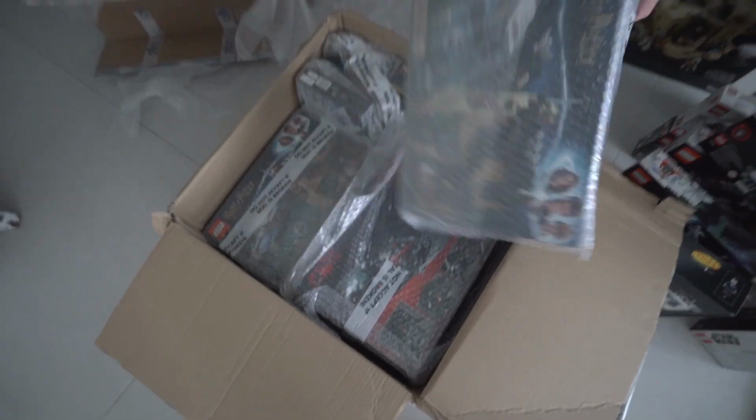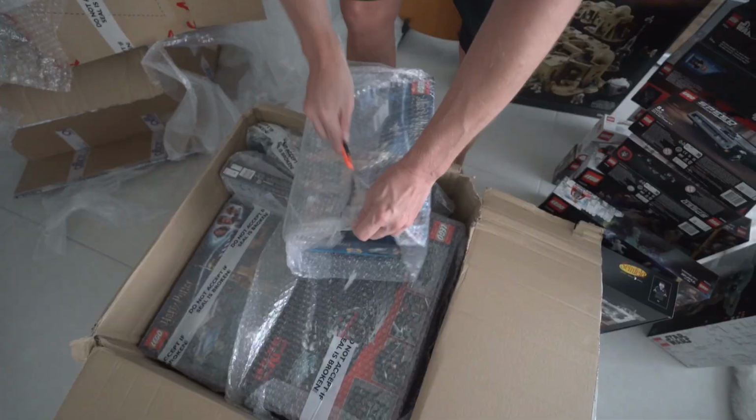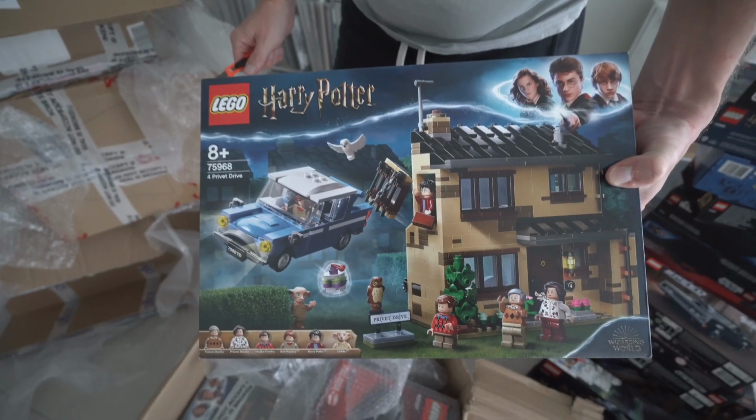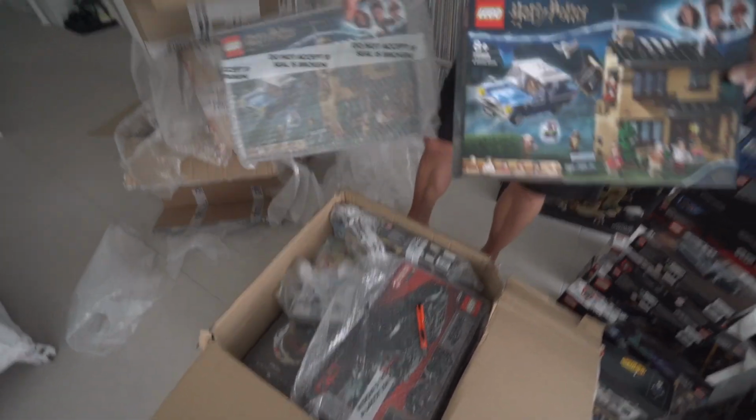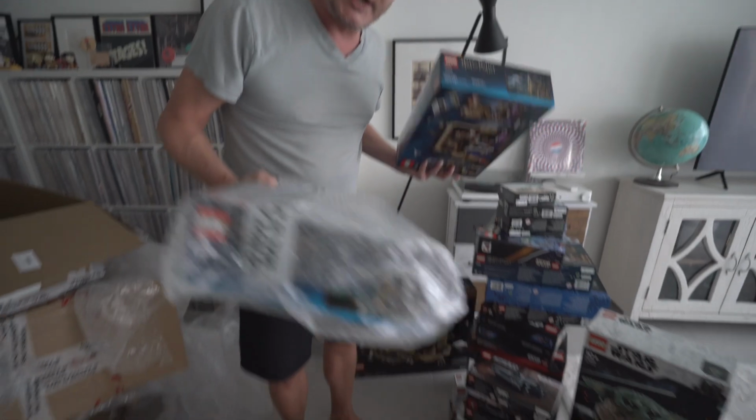We have a couple of duplicates. Another Harry Potter set, the 4-pivot drive. And I can already see we do have a third one here. So I'm not gonna open that one right now. But we got 3 of those.